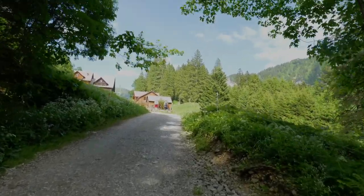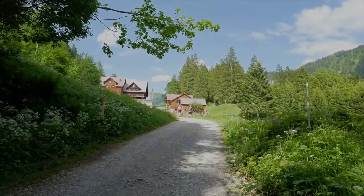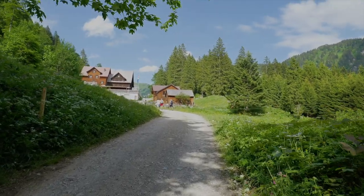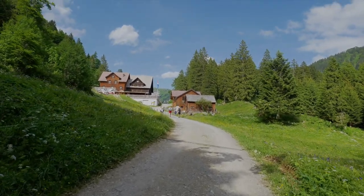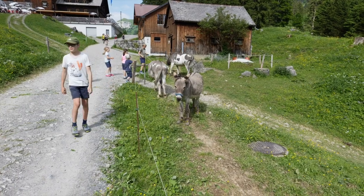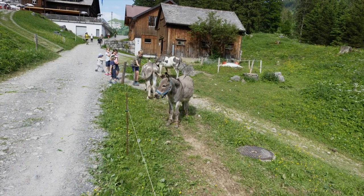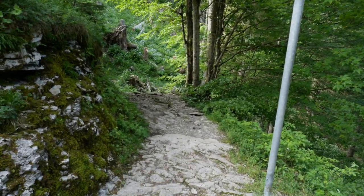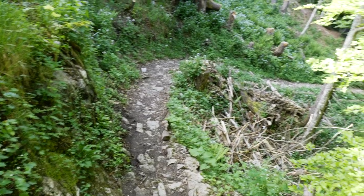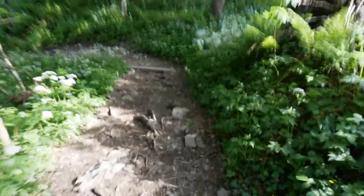Not the beginning of the civilized world, I'm afraid, just another mountain cabin, although the word cabin seems to be an understatement given the size of this object. Oh, it's quite a beautiful path. Really interesting.